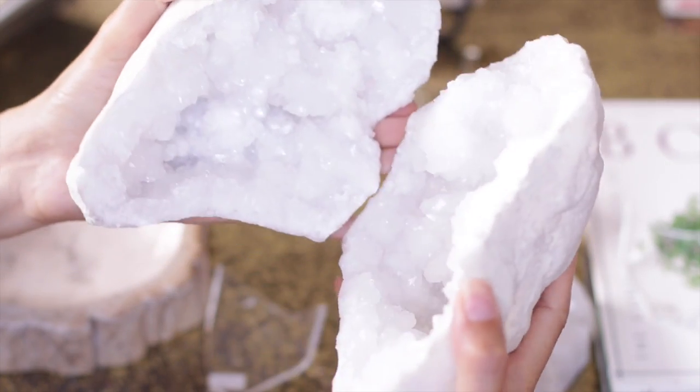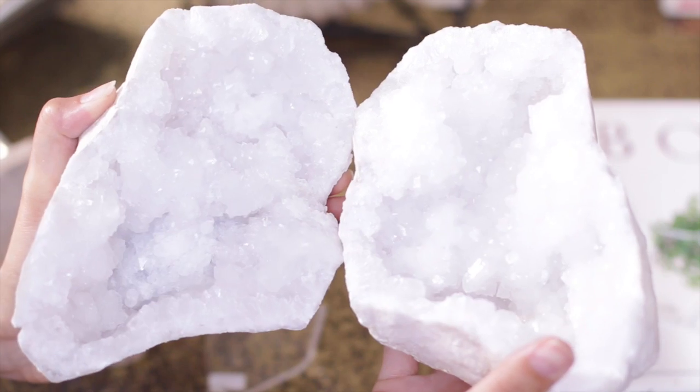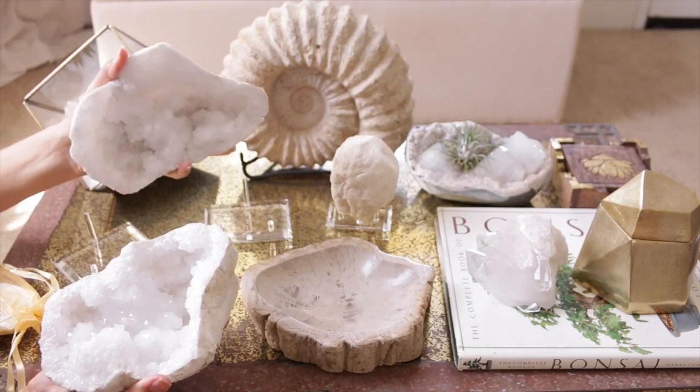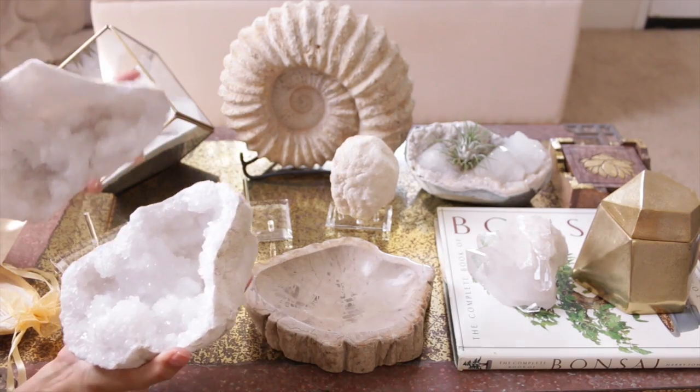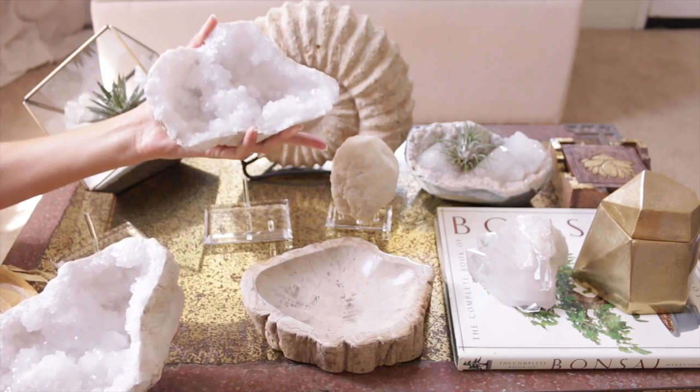It's pure white. Sometimes the colors can vary a little bit on the inside, but this one was the whitest, like purest one that I could find. Oh, and both of these are originally from Morocco. So the Ammonite Fossils from Morocco as well as these Geodes. So I have this larger Geode and then this little one here.